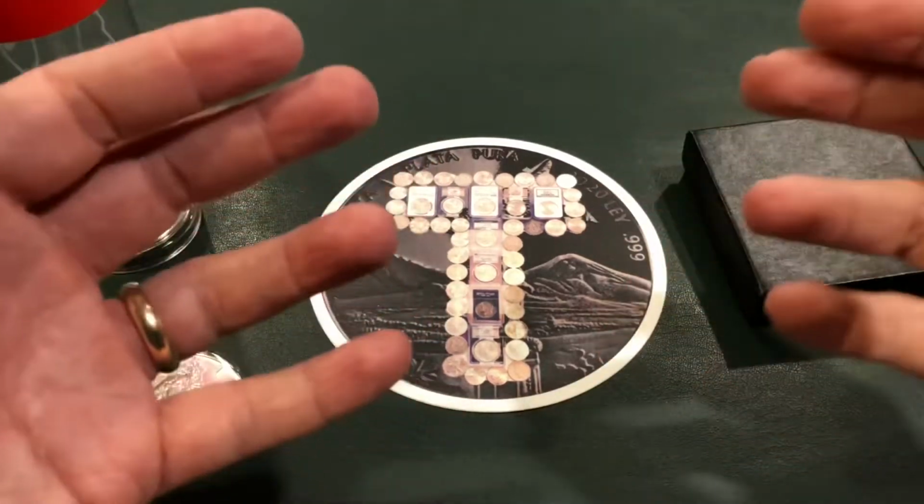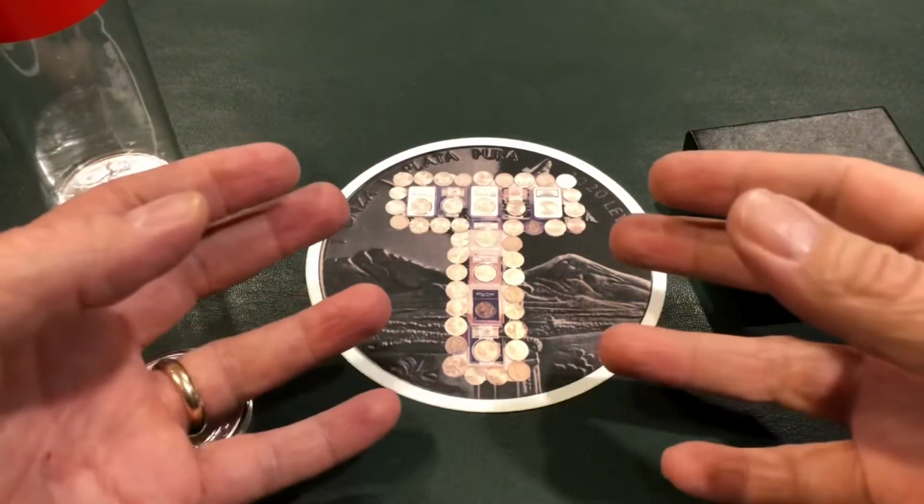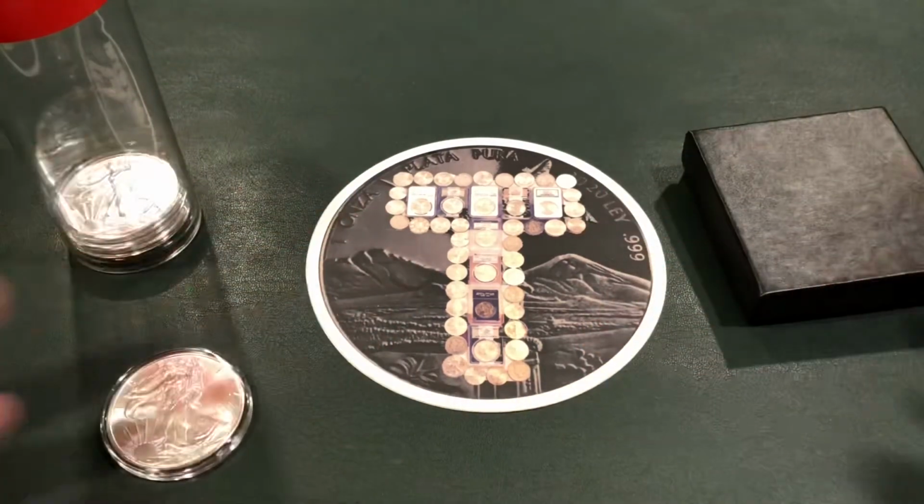You know, after a long day of work, it's really fun to go to the LCS. And when you find something that you really like, oh man, that makes it even sweeter.